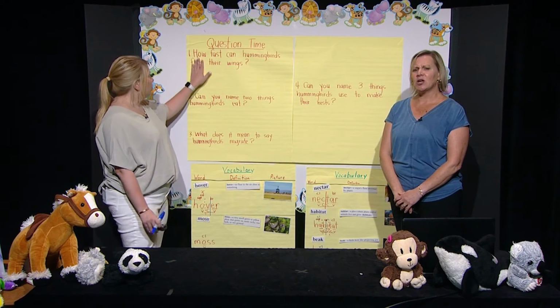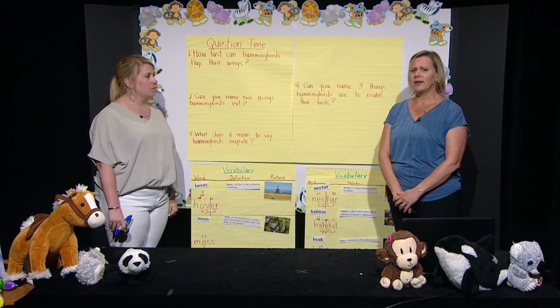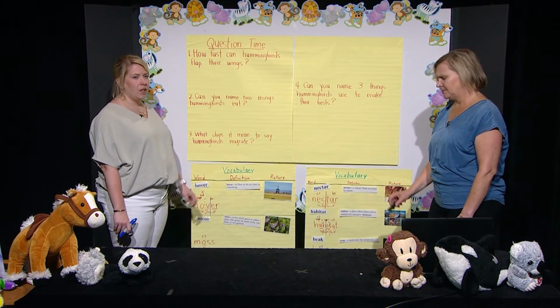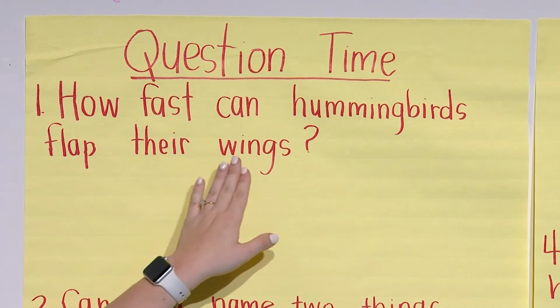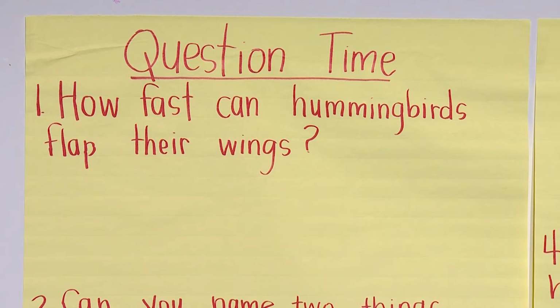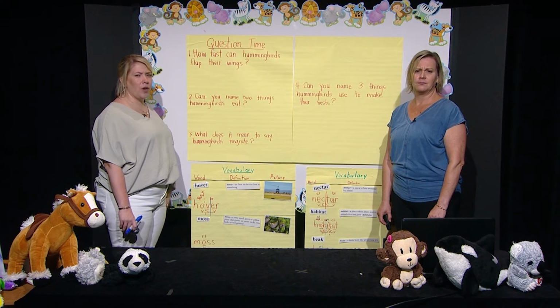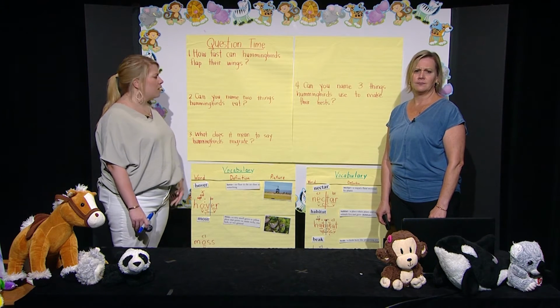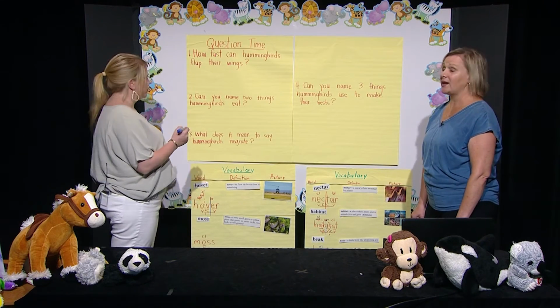If we restate the question in order to respond, how will we need to begin? So if this is our question, how fast can hummingbirds flap their wings? To restate this, I think I would say hummingbirds can flap their wings and then answer? That's right, Miss Chelsea. That's a great way to start.